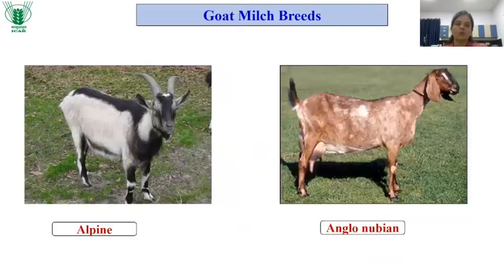And if you go to the exotic breeds, the Alpine breed is native to France and has a peculiar Roman nose, and it produces around 3 to 4 gallons of milk per day. Another one is Anglo-Nubian. It is also a high yielder, but it is a dual purpose breed. We can use it for meat and also for milk. But Alpine is mainly a milch breed.